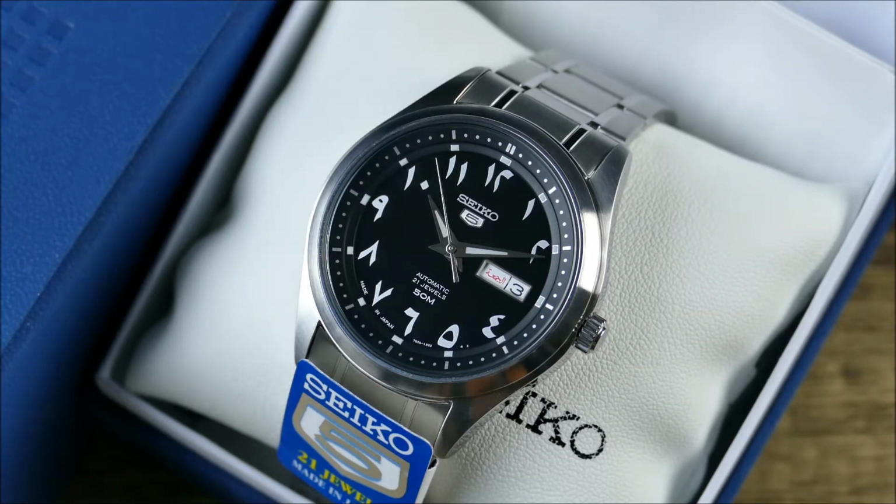Some key common characteristics and design language. When you're looking for something you can wear every day, of course you're really just going to want that versatile blend of both sporty and dressy attributes. This is the Seiko 5 Sports SNKP21J1, and this is a Jomashop find, guys. This is an old school Seiko 5 with a matching old school price tag.